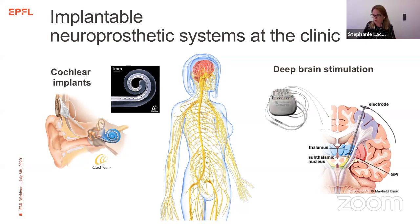And this is used, as I mentioned, in the context of Parkinson's disease, where you use this stimulation to stop or block motor disorders like the tremor that is associated with Parkinson's. Similarly to the cochlear implant, the electrode is connected through a lead and a cable to an implantable pulse generator, or IPG, that hosts a battery and some of the electronic hardware that is programmed to deliver the pulses. So these are the devices that you find at the clinic today.